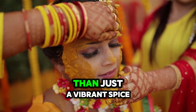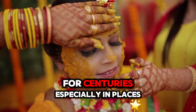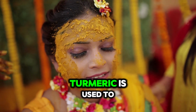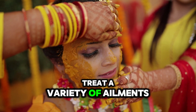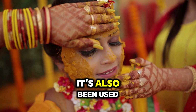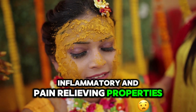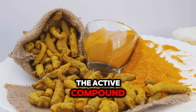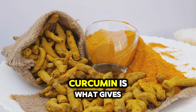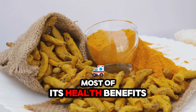But turmeric is more than just a vibrant spice. It's been a staple in traditional medicine for centuries, especially in places like India. In Ayurvedic practices, turmeric is used to treat a variety of ailments, from respiratory issues to digestive problems. It's also been used in Chinese medicine for its anti-inflammatory and pain-relieving properties. The active compound in turmeric that gives it these amazing properties is called curcumin. Curcumin is what gives turmeric its distinctive color and is responsible for most of its health benefits.